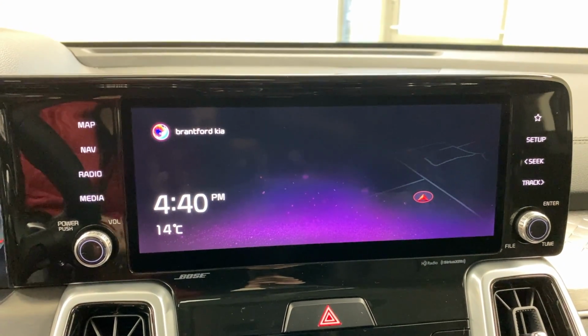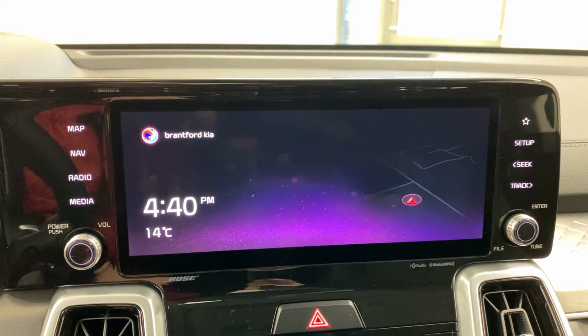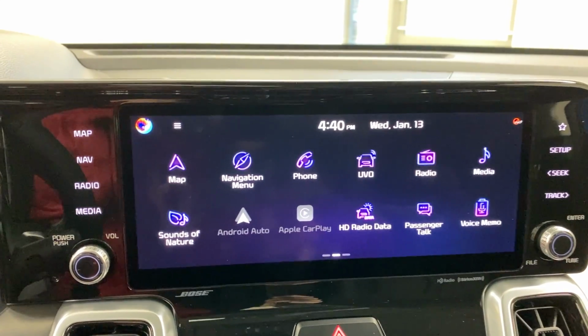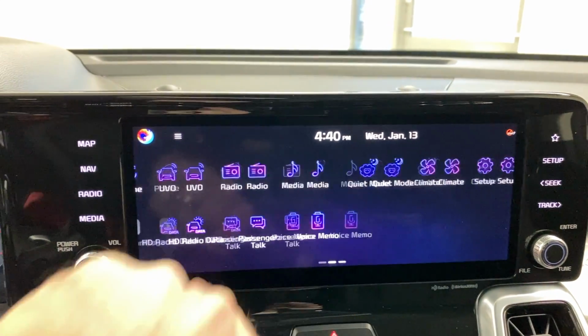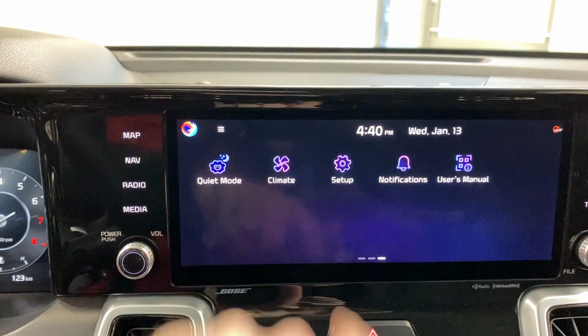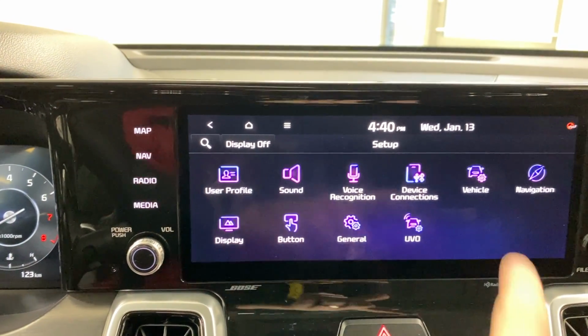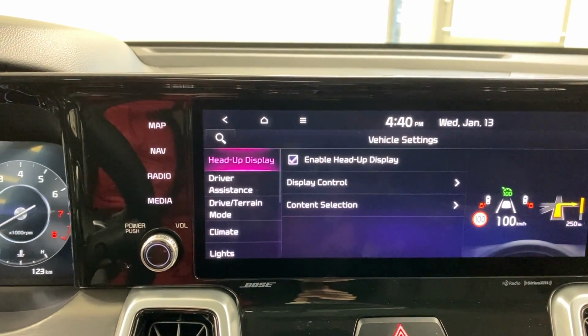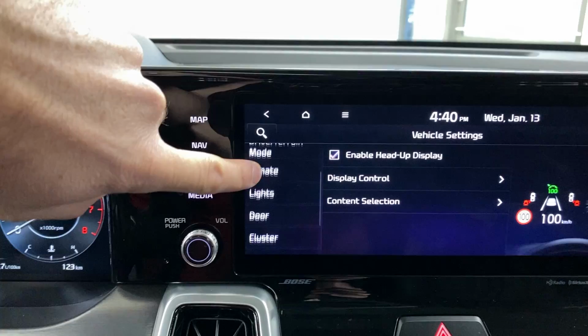All right, we're in the 2021 Kia Sorento SX. Let me show you what you need to do. This is a little different than some of the previous generation cars, but you'll still figure it out. We're going to swipe across over here until we see Setup. We're going to click Setup, and then from there, we're going to click Vehicle with the gear icon there. Vehicle as well. And then you go into, in this case, you're going to go down to door.